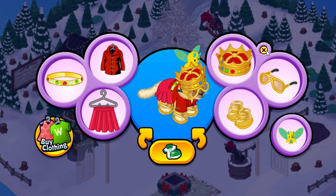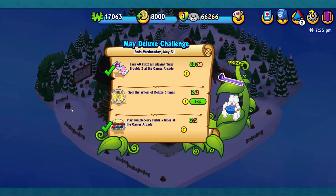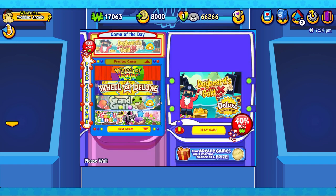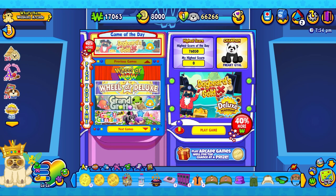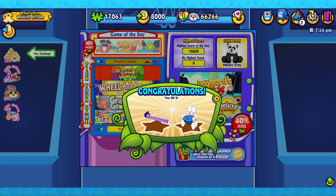But for now, the first thing I'm gonna do is complete this Deluxe challenge, because they did a little membership preview for a few days and I almost got all of them until it ran out, because I didn't have time to spin the Deluxe wheel for the third time. So finally, I'm gonna get that neon bowling alley, which looks really cool, and I'm gonna use it for a cool-looking retro bowling alley. Let's do this. So yeah, got these cool things.